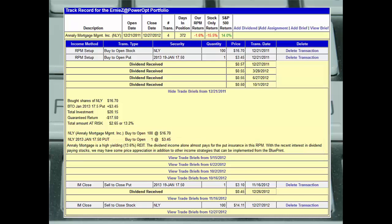The dividend alone would cover the cost of the insurance, assuming the dividend wasn't lowered or the stock price fell to where 13.6% was not equal to or greater than the $2.65 at risk. Now you see various trade briefs here from May of 2012, June, and October as well. But you don't see any income methods. He didn't sell any calls against this position. He didn't adjust the put option. He didn't do one of the riskless spreads.